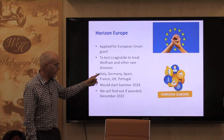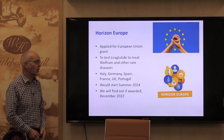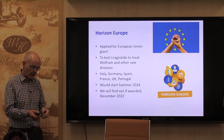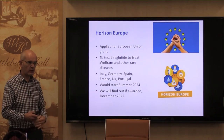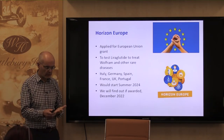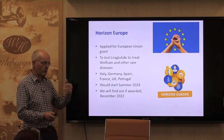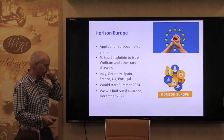And this will be involving Italy, Germany, Spain, France, UK and Portugal in a trial with a new study design. So instead of a randomized controlled trial, it'll be a multi-arm study with one arm with Wolfram, another arm with Violet Beetle, another arm with Alstrom, and then a separate control group.